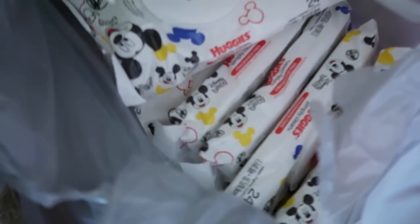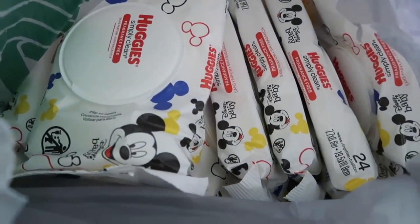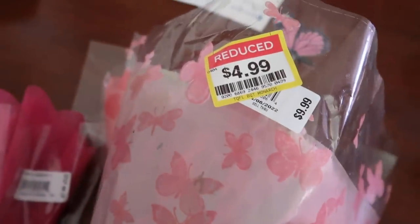So I also showed you guys that I went to Dollar Tree. I love these Huggies. They're sensitive, simply clean. It's 24. I love to just slip this in my purse. And let me do my flowers, which were $4.99.